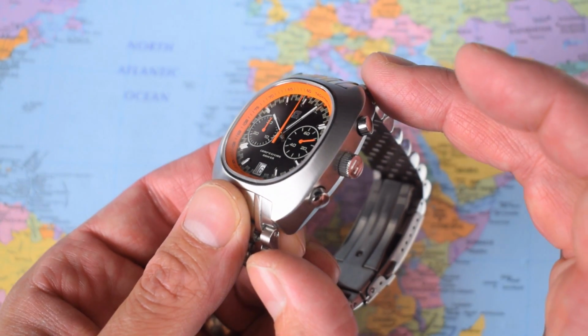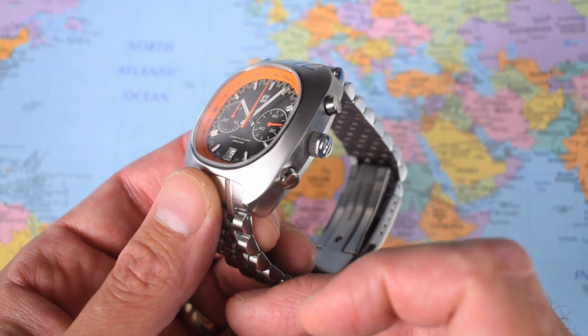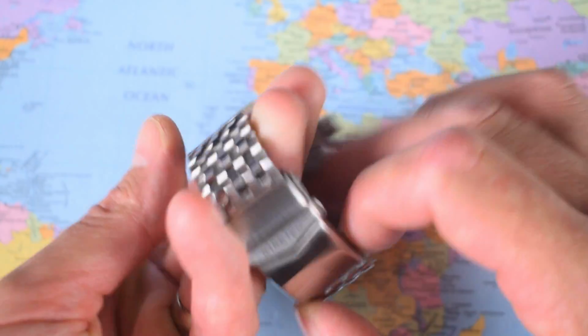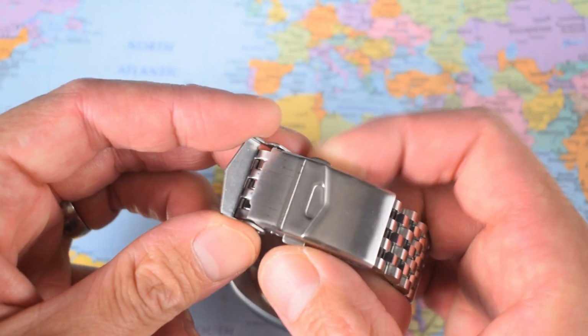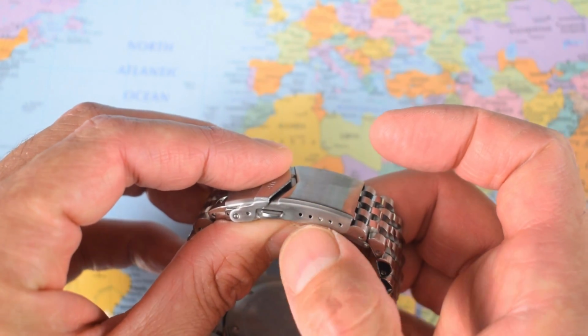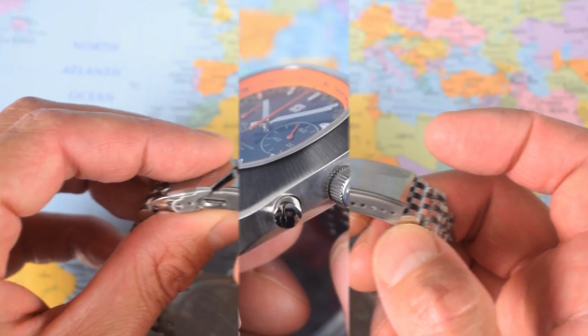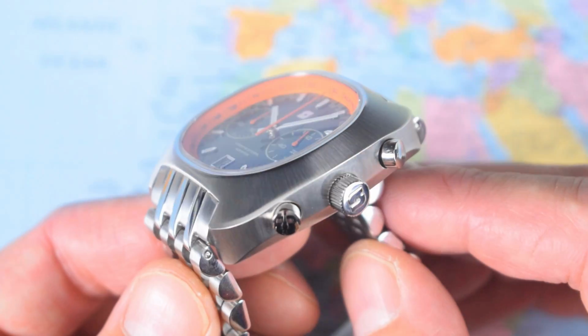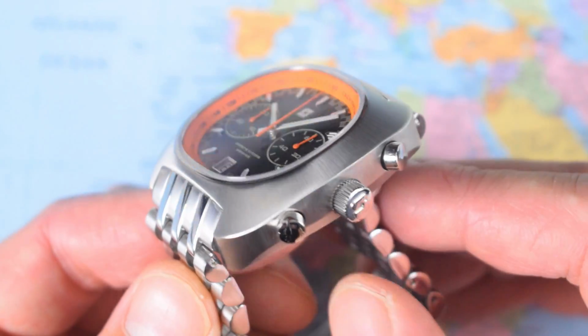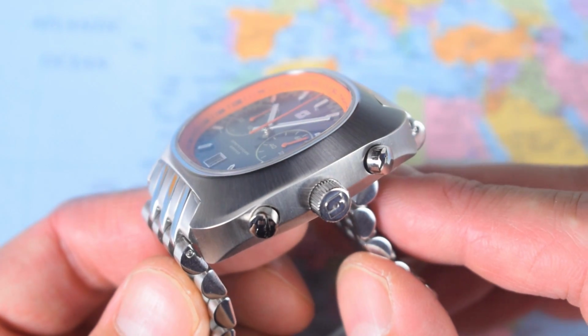So 316L stainless steel case, full stainless steel bracelet here with solid end links. Now these are just push pins, but it is a proper milled clasp, double security foldover, and a bunch of micro adjust, a little chamfered edge there, 5 micro adjust holes. Flat sapphire crystal with anti-reflective undercoating and an all brushed, radially brushed case. Again, very in keeping with the style of watch and the era.